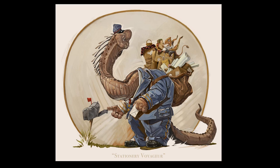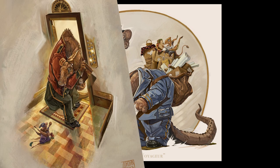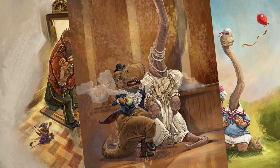Stationery Voyageur is part of a series of paintings that I've entitled the Fossil Follies Collection. They are illustrated moments featuring the foibles of a cast of dinosaur characters set during the Victorian era. Through the series, I'll be exploring themes of social anxiety, parenthood, and other conundrums, using a cast of dinosaur archetypes inhabiting a fictional Victorian era urban environment.